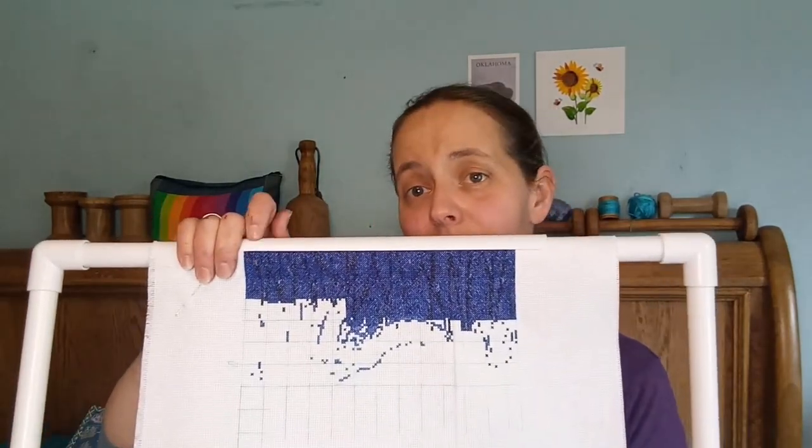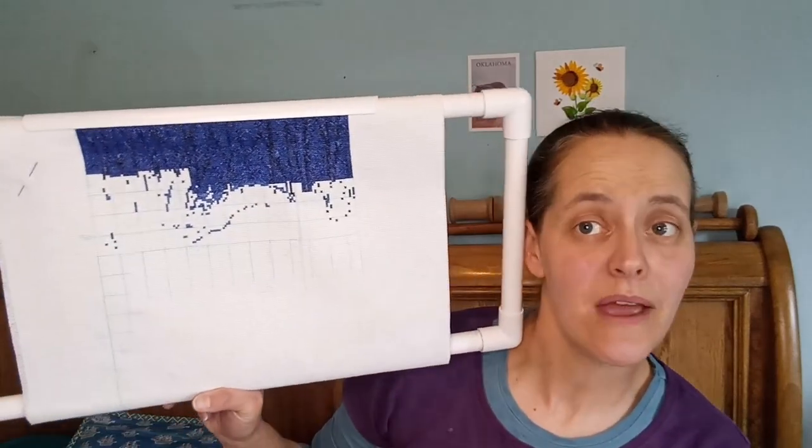So that's where I am on Snow Wizard. I'm keeping up. That's had 600-700 stitches put in it this week. So I'm keeping up, I'm carrying on. I need to pull out the bookshelf challenge, not the bookshelf challenge, that too.